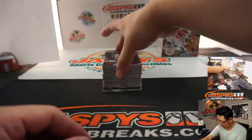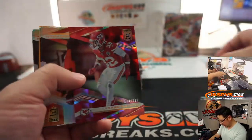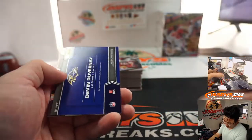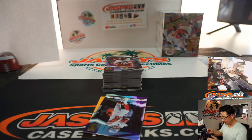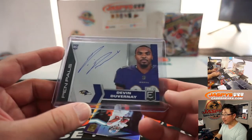Dual threats, Jalen Samuels. Isaiah Simmons to 799. Tyrann Mathieu to 399. Clavon Chasen to 99. And we got Devin Duvernay, Pen Pals autograph for Bill, who has all the spots here. Ravens player. Love these Pen Pals autographs. These look really sharp.